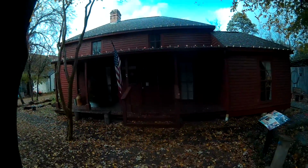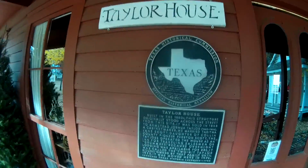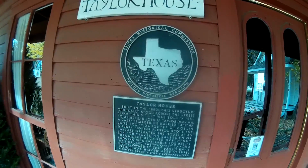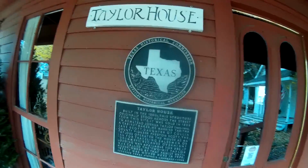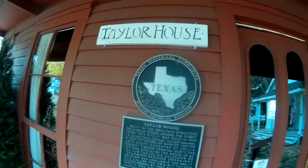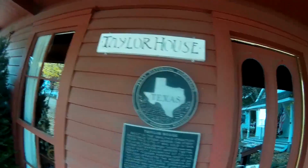Taylor House. Right here. What year was this built? Whoa, slick too. Built in the 1860s. The structure originally stood across the street from this site. It was sold in 1868 to Armstead Joshua Taylor, a cabinet maker. He married Tabitha Jane Scott, daughter of Collin County pioneer President Preston Scott. The Taylors operated the house as an inn for traveling salesmen or drummers. Because overnight lodging was available for 25 cents, it was called the Two-Bit Taylor House. Owned by that family until 1933, it was moved here in 1976. All right.